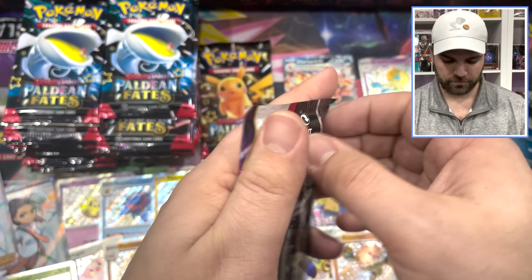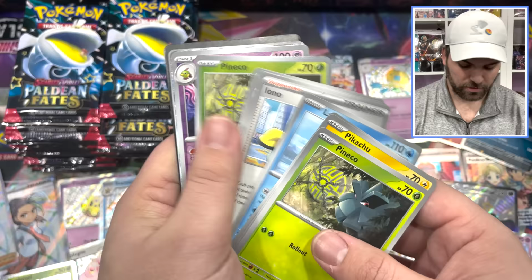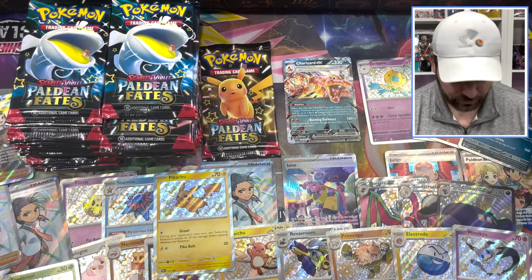Trying to use that Charizard to call upon another special rare. Maybe at least a hyper. Ooh, another double silver, man. It's our second student. Gonna set that to the side over there.